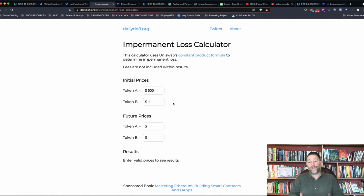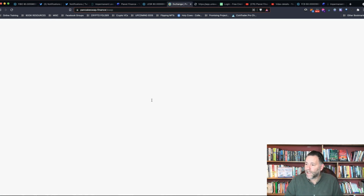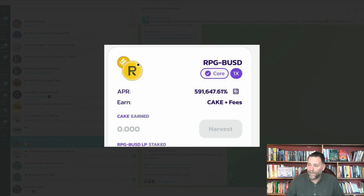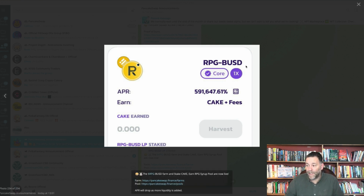So let's give an extreme example here. Imagine there was a meme coin that had just come out, and I think I'm going to give you an example here actually. So yeah, this came out this morning from PancakeSwap. The RPG BUSD liquidity pool, or the farm, was offering 591,000% APR, which is over 1,000,000% APY for providing liquidity for RPG and BUSD.